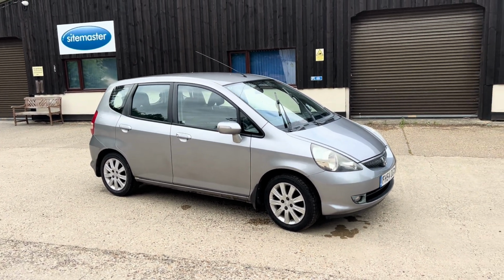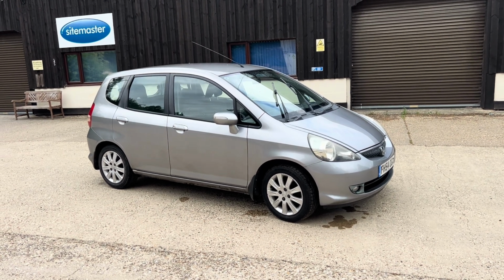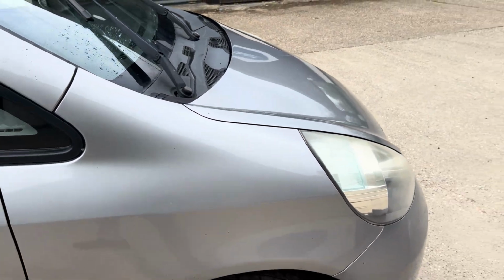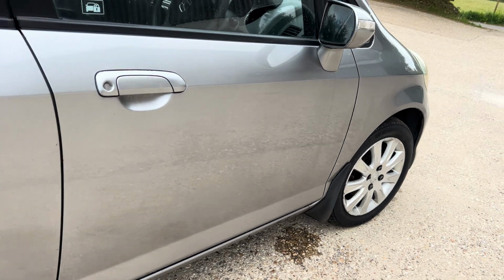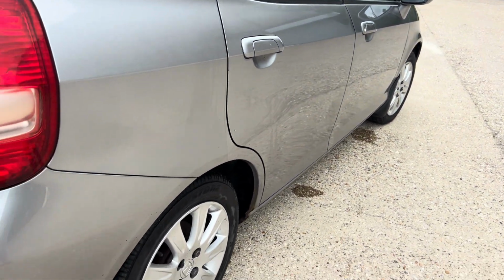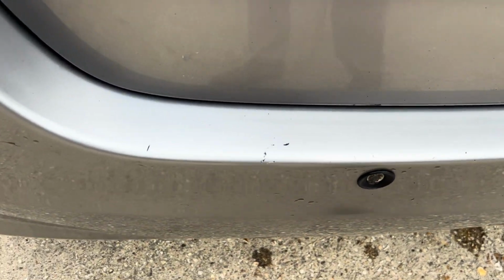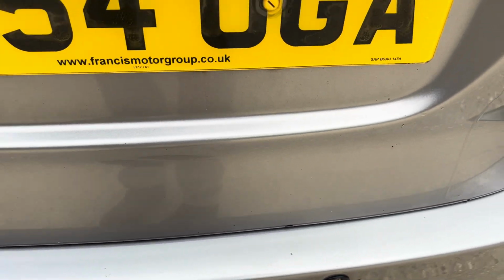So I'm going to walk around the car very slowly and point out any imperfections in any bodywork, as if you were here having a look around the car. We'll start with the driver's side front wing. That's all in good order, as is the driver's side door, as is the passenger rear door. The back panel's good. The corner of this bumper looks to have parking sensors, and if you get close, you'll see there's a few marks on top of the bumper, where it's like a lip for loading.